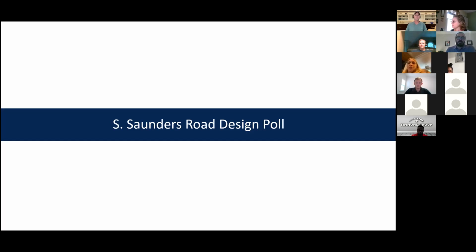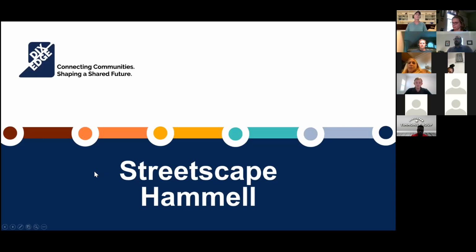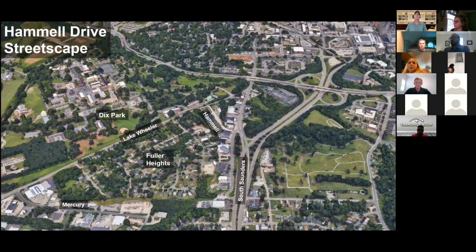So 11 of 14 said yes. So thank you for that feedback. We'll look at the last streetscape design, and this is on Hammell Street. And Hammell Street is right here. So this is Lake Wheeler Road. This is South Saunders Street. Hammell connects them right here. So you see Dix Park and Fuller Heights. And this is getting closer into downtown up here.